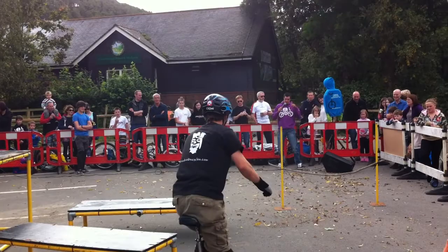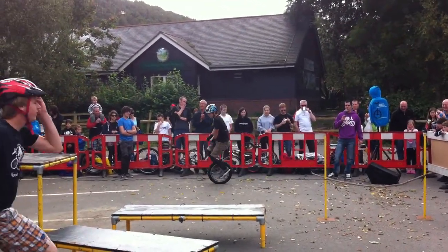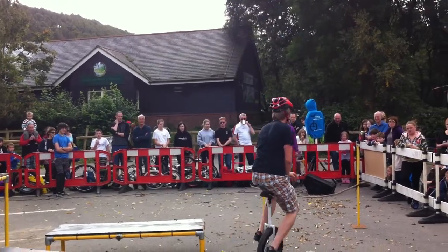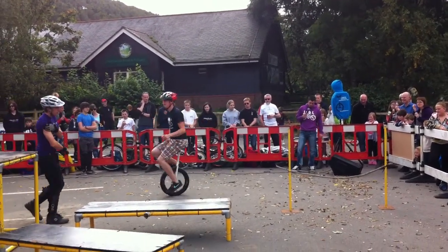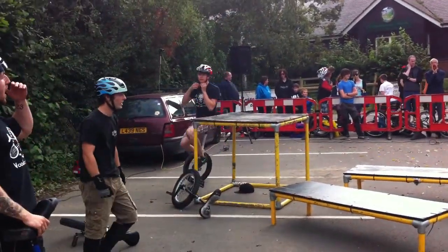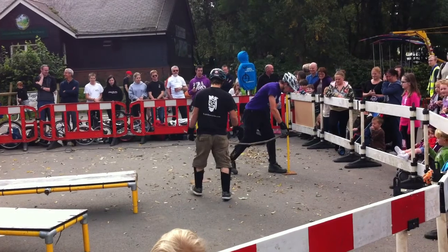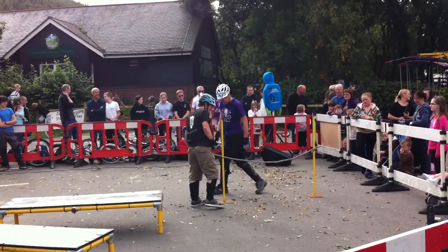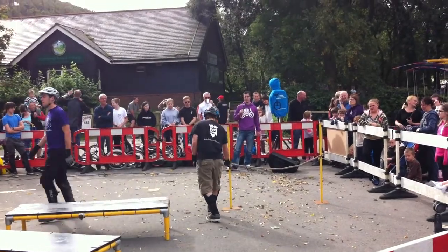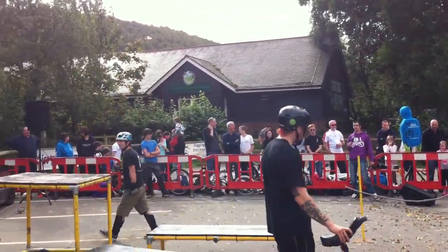As you can see, the guys have got extremely fat tyres on these unicycles, which is why they can jump this high. You'll see that they use the tyres to bounce them over. Higher! Higher! Right, come on guys, you want to see someone knock it off?